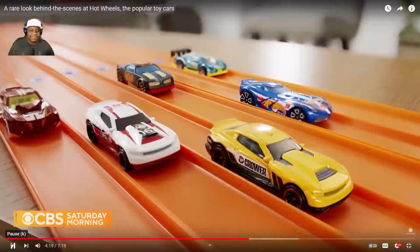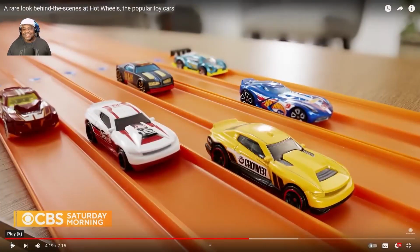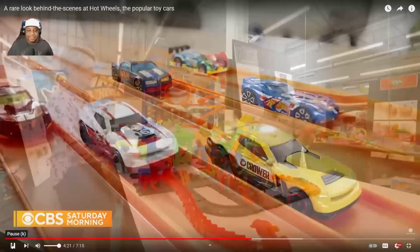The evolution of the brand also now includes other play. Wow. That's a lot. That's how popular they are. I'm a junkie myself, because I have a hard time walking past a display and not buying something. This area back here is tracks and playsets area.